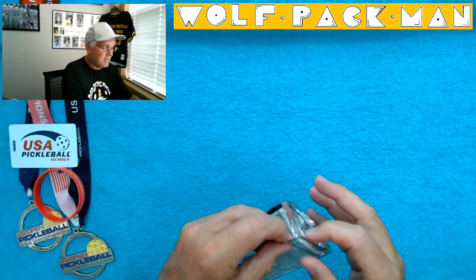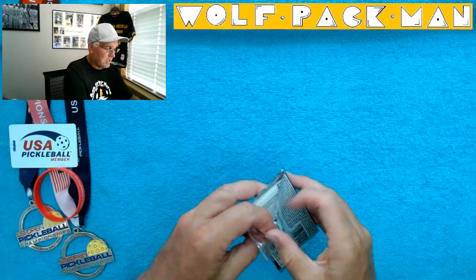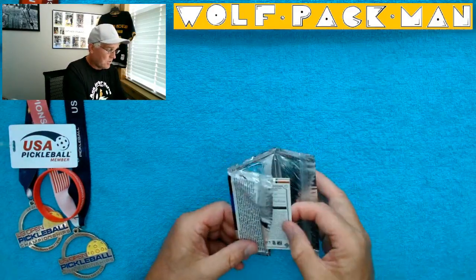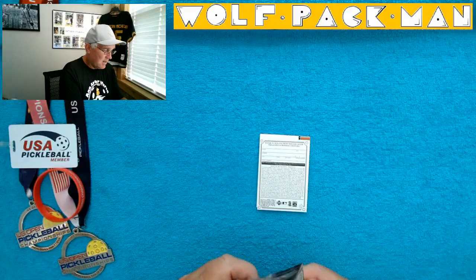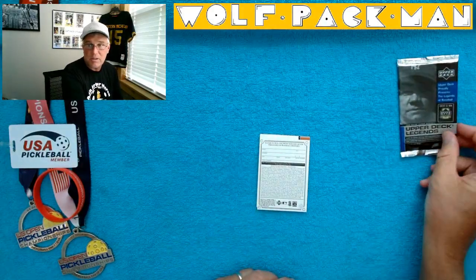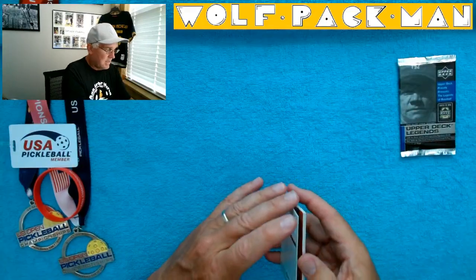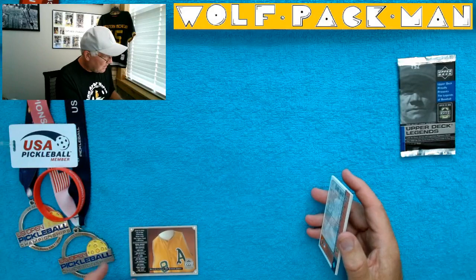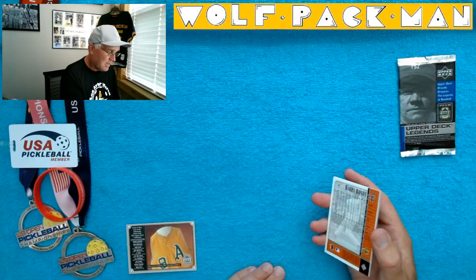Five cards is not a lot of cards. Again, chunking my way through 2,000 different packs. So I hope you guys are enjoying the history of baseball packs, because that's basically what I'm trying to capture as I'm doing this. And the Reggie Jackson rookie jersey, it was what was going to be up for bid.